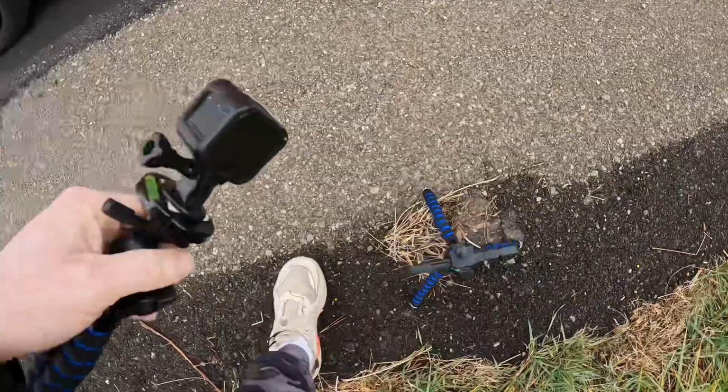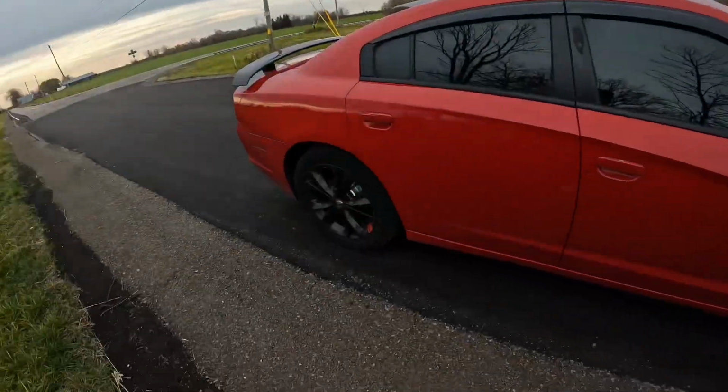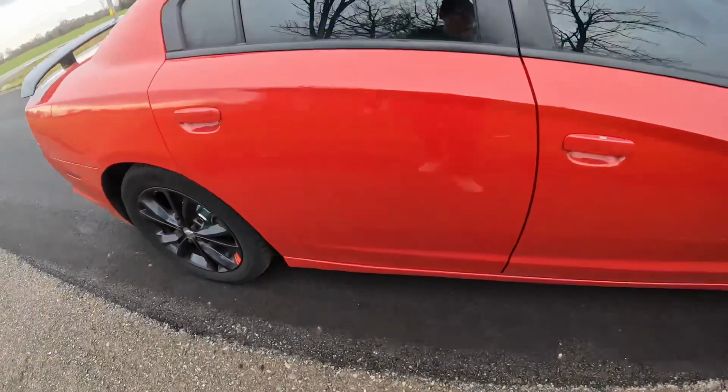I was debating, guys, on using this camera on the other side, but I don't know if I'm really going to, but we'll see, because it's only me today, so I only have a one-person film crew.